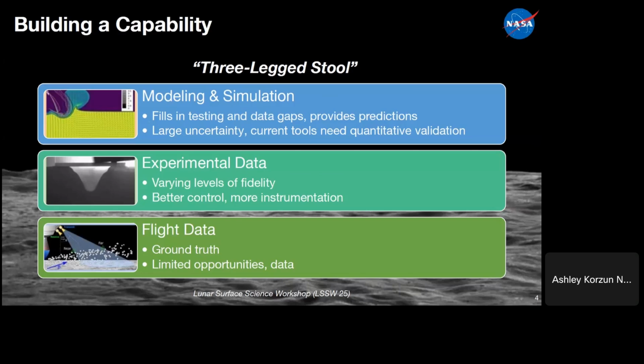And then up at the top here, you have modeling and simulation. And again, this fills in all of the gaps. You know, we're talking about testing PSI for the moon. We will never be able to do a lunar PSI test here at Earth. Sounds pretty obvious, but we're always going to be missing things. Even if we did the best possible test in the world, we're not on the moon. And there are things we will never be able to do. You will always be doing some sort of extrapolation. So we have to fill in those gaps utilizing modeling and simulation.